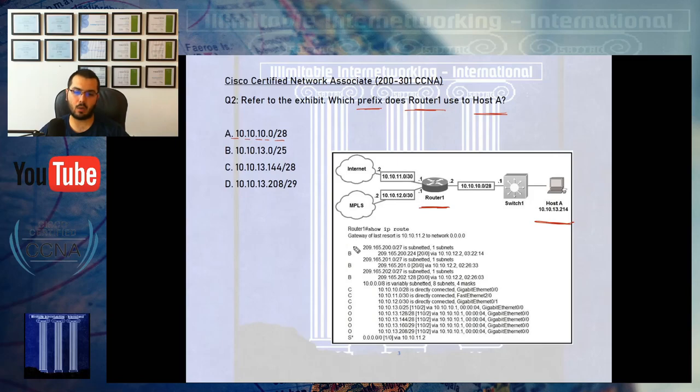10.10.10.0/28, or let's see, the routing table would be better because there is also show ip route here. All of these options in the first are B, B, B. All of these stand for BGP. So this is talking about the internet. I will not use them. Okay, and there is also some C, C, and C here. This is for the directly connected. I'm sure that I will not use these.